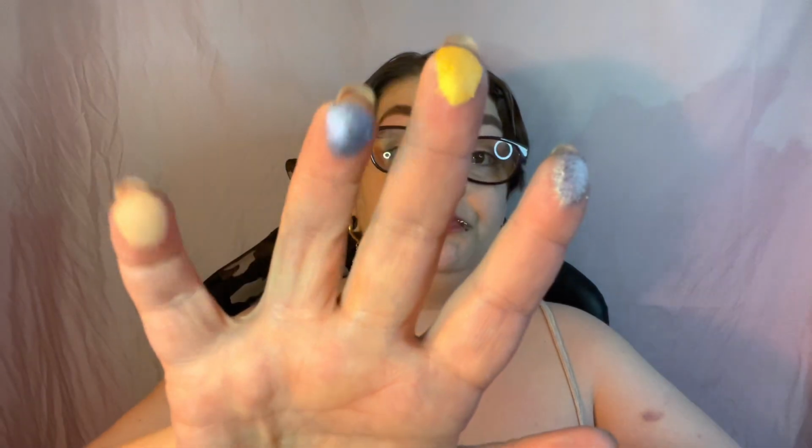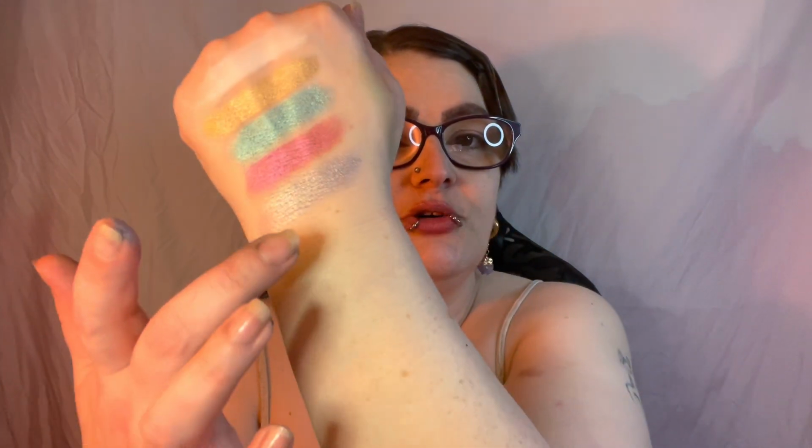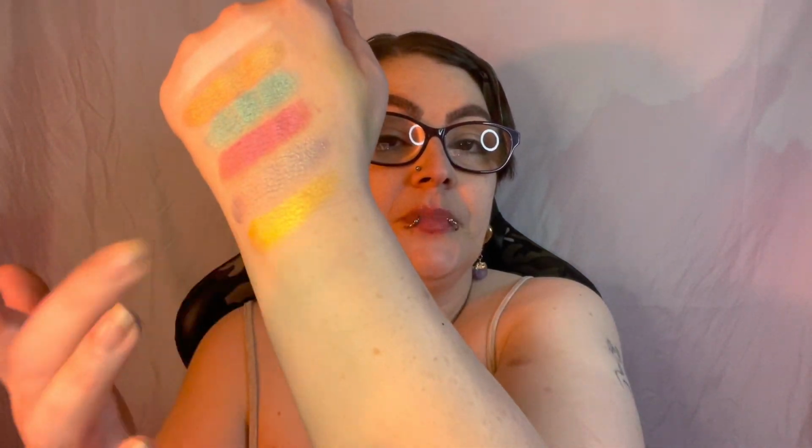These all feel like metallics. They don't feel like satins or shimmers. That's a beautiful color, that matte. Oh, that's like a gunmetal silver kind of. I like that. Look at that gold.